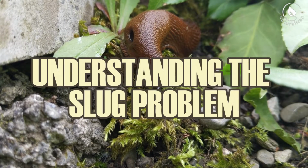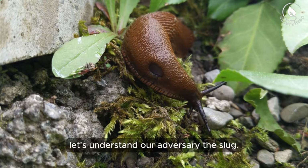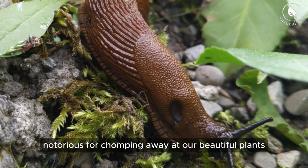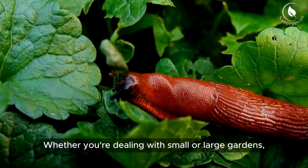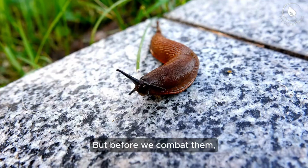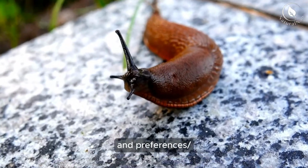Understanding the slug problem. First things first, let's understand our adversary, the slug. These nocturnal creatures are notorious for chomping away at our beautiful plants, leaving behind a trail of destruction. Whether you're dealing with small or large gardens, slugs can be a real nuisance. But before we combat them, let's learn a bit more about their habits and preferences.